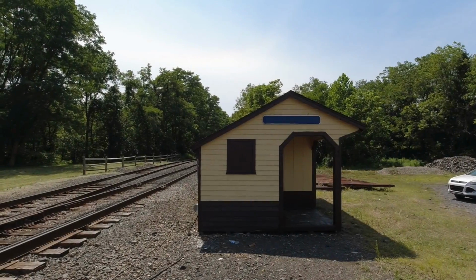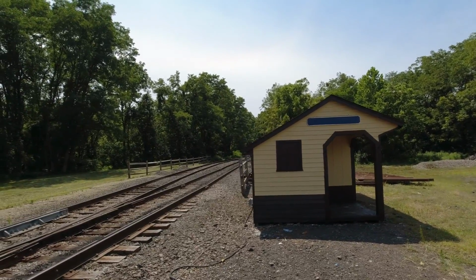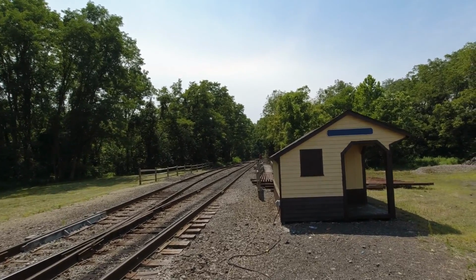So as you can see, we have changed location. We are now further down the line. There's Nick down there, trying to avoid the camera. He's always in my shots. And behind me here, this road is called Street Road. This location is the furthest point that the excursion runs today.